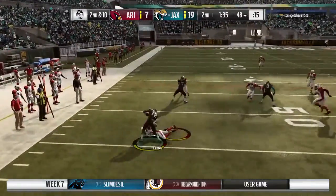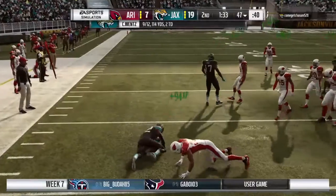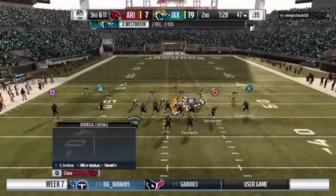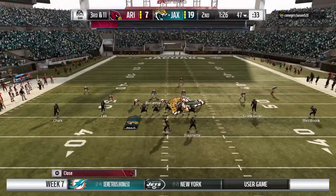Wentz will try again on second down. And he completes it to Westbrook. And he'll lose yardage here, back at the 47. It'll go as a loss of a yard, and it'll set up third down.